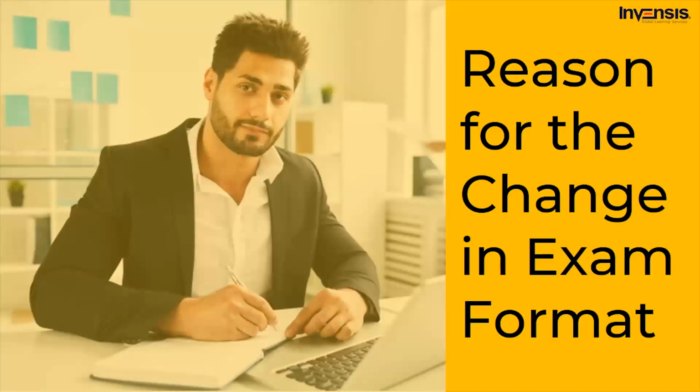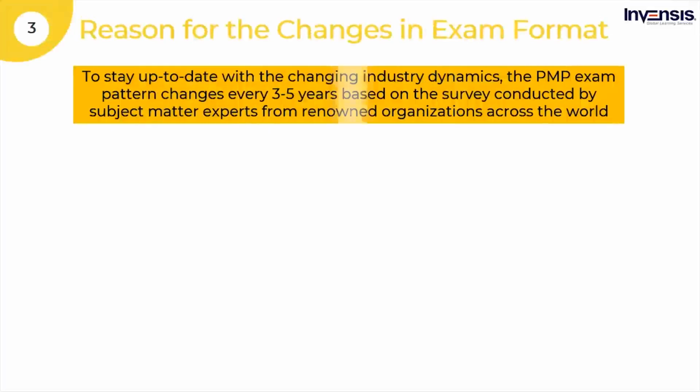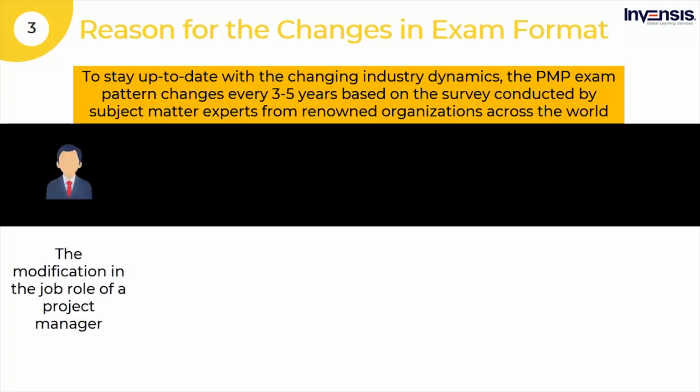Reason for PMP exam format change. To stay up to date with the changing industry dynamics, the PMP exam pattern changes every 3 to 5 years based on the survey conducted by subject matter experts from renowned organizations across the world. This time update, the main reason for the PMP pattern change is the modification in the job role of a project manager. And that is the main reason to change the course content as well.